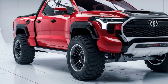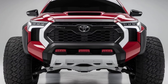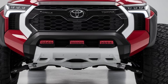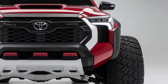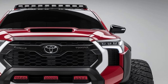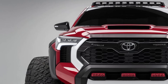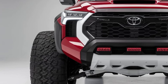Under the hood, the 2025 Corolla Pickup comes with two engine options. The base model features a 2.0-liter four-cylinder engine, delivering around 169 horsepower, plenty of power for daily driving and light towing. For those looking for more punch, there's a hybrid option that combines efficiency with extra torque, making it ideal for drivers who want to save on fuel without sacrificing capability. Both engines are paired with a smooth CVT or an optional 6-speed manual for those who prefer a more hands-on driving experience.